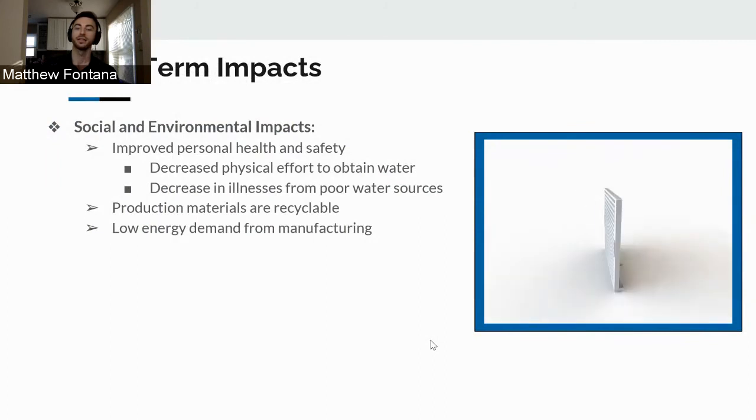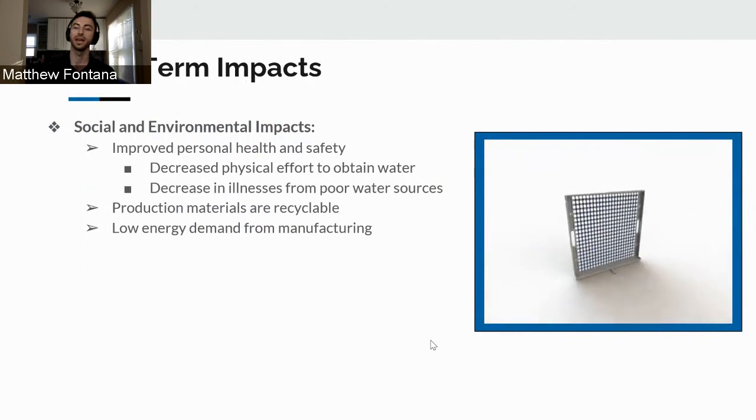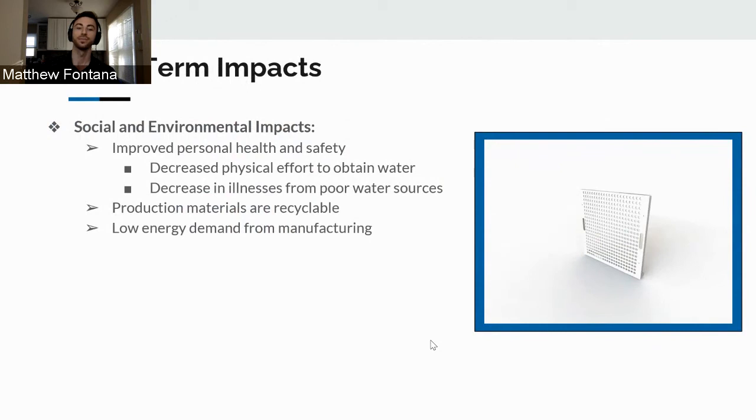Lastly, in terms of impacts comes the impacts that excite me the most, and that is the social and environmental impacts. First, this could result in improved health and safety for a number of reasons. Depending on your location, you may have to travel miles and spend hours upon hours each and every day gathering water. This could reduce the physical effort needed to go get that water, and also save time, which then could be spent getting a better education or contributing to your society in some other way.